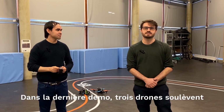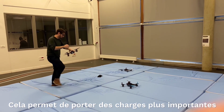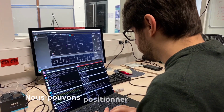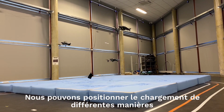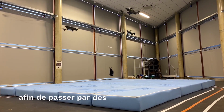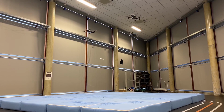The third demo is about a team of drones, three drones in this case, carrying a single load using cables. By doing this, we are able to carry heavier loads than a single drone would be able to, and we can position the load in more ways in space than a single drone would also be able to do. We are also capable of changing the configuration of the formation in order to pass through narrow corridors or to avoid obstacles and other tasks.